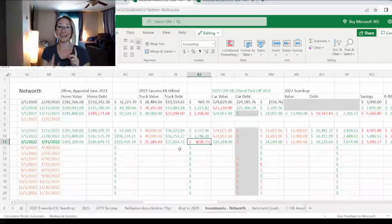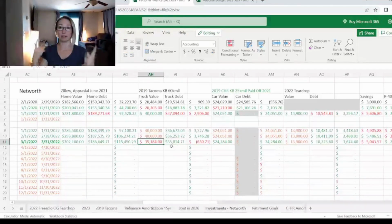So now we are negative. If we were to try to trade in the truck, we would be $630 upside down. So we'd either have to pay that extra $630 to make it even, or that would be rolled over into a new loan. And this is where a lot of people start to get into trouble when they're trading their vehicles in too often and they owe more than it's worth, and it just starts rippling over and rippling over.